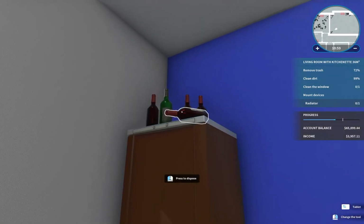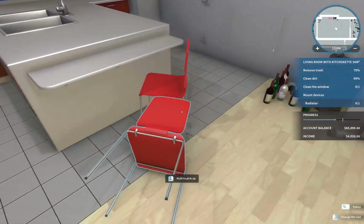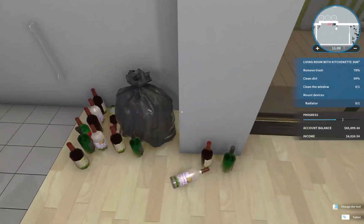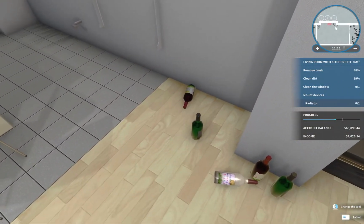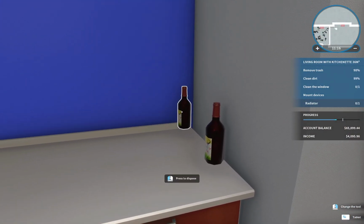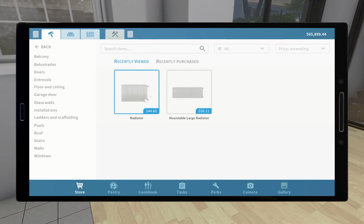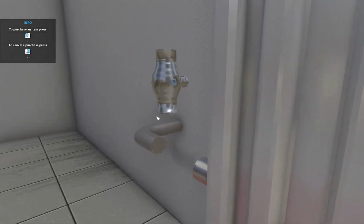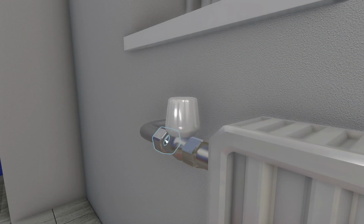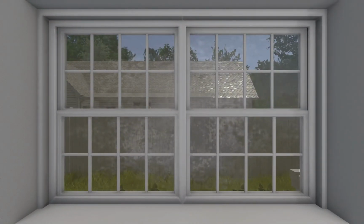Man, just alcohol everywhere. There we go. There we go. All done. All right, let's grab our radiator. Get that installed. Still got some more cleaning to do, but that shouldn't be too bad.